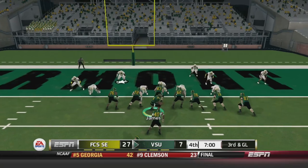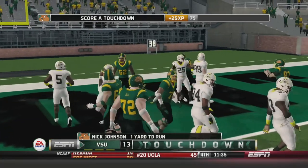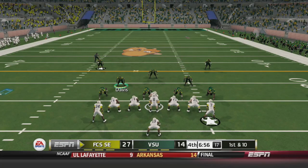Can the Chipmunks get in the end zone, chip away at the lead? Touchdown by the fullback, Nick Johnson. The Chipmunks need to make a stop here. It is 1st and 10.